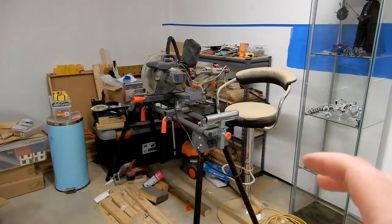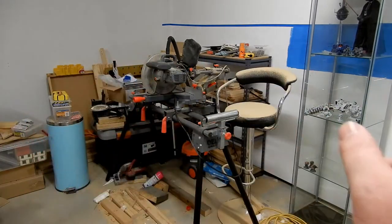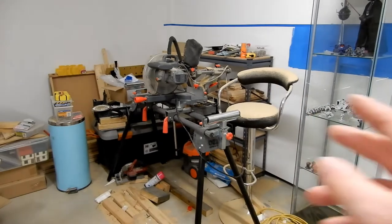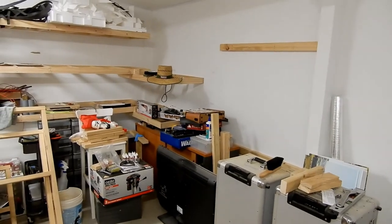As things progress, things get moved around and it constantly progresses. So while it's a mess at the moment, as I get my bench work in, this will be tied up as I make my way around. So as we go around, then we get to the bench work over here where I'm up to.